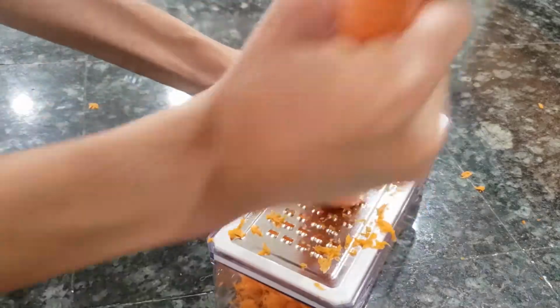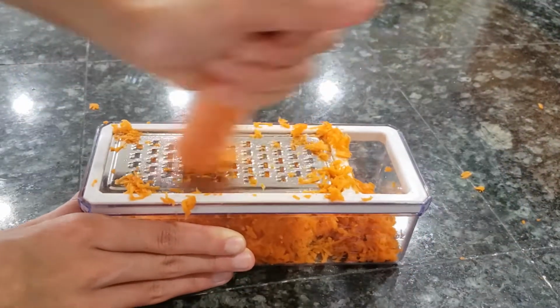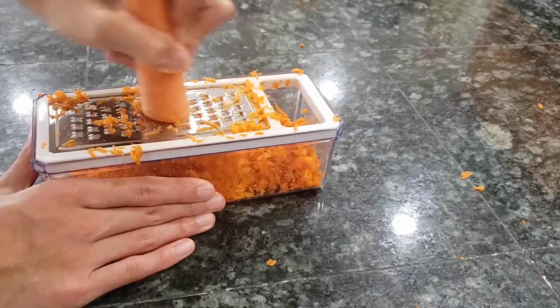Fun story, my sister actually was grating carrots one day and accidentally grated her fingernail off. That is an accident that will live on forever in this grater. It scarred her for life, both mentally and physically.